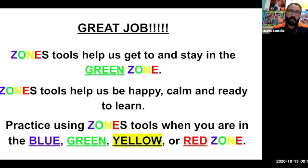It's just like if you just eat candy all day, your body is not going to work as well as if you have good meals. You have vegetables, you have fruits, right? Those are good fuel for your body. Those breathing exercises are good fuel for your brain.